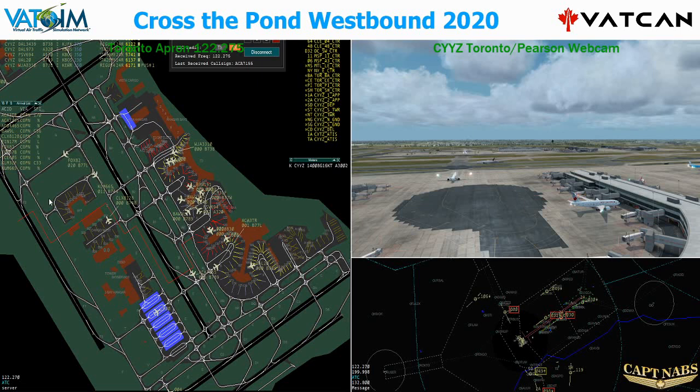Apron, Air Canada 7155, short of Alpha Lima. Air Canada 7155, Apron, did company assign you a gate? No, whichever one's available will be fine for us, 7155. Air Canada 7155, okay. Taxi in Alpha Lima, right turn on the end of the apron to gate 174. I will take 174 and I continue with Alpha Lima, 7155. We'll see you. Thanks.